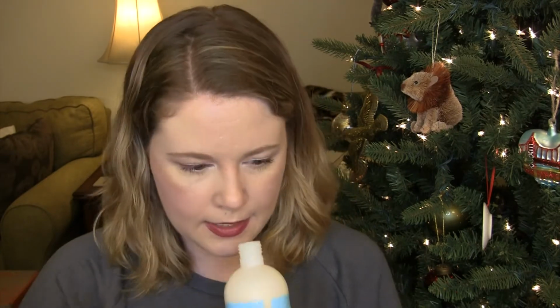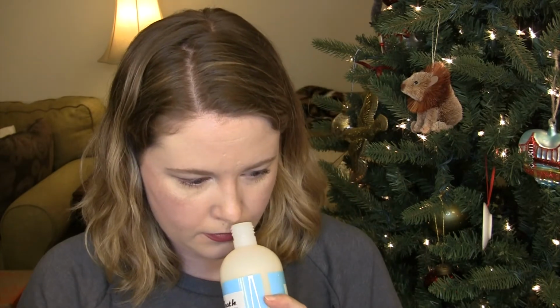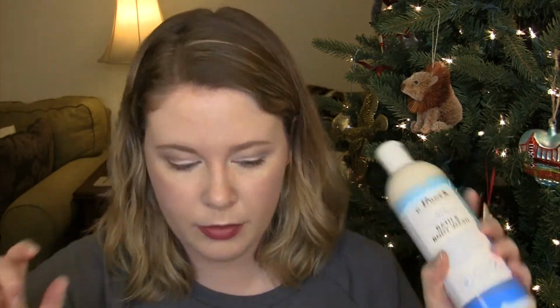I do tend to get eczema here and there, so I look for a sulfate-free body wash, and this one is nice and gentle. It has a nice, like it suggests, clean vanilla scent. It's not too feminine, so my husband can use it as well. And yeah, just all around a good product.